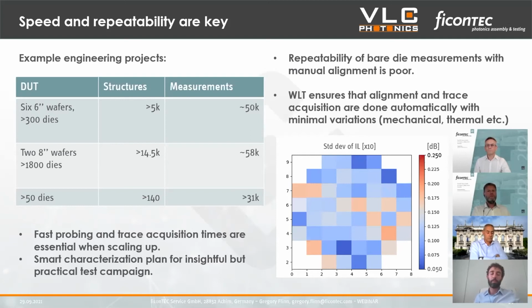What I'm trying to say here is that being able to probe both electrically and optically in a very fast way and accelerate the trace acquisition time is really essential if you want to scale up. As you can see, the number of measurements can scale up very quickly. So if you are also scaling up the number of dies or wafers, it's essential to build a smart characterization plan, because otherwise it can become impractical. Another very important point is repeatability.